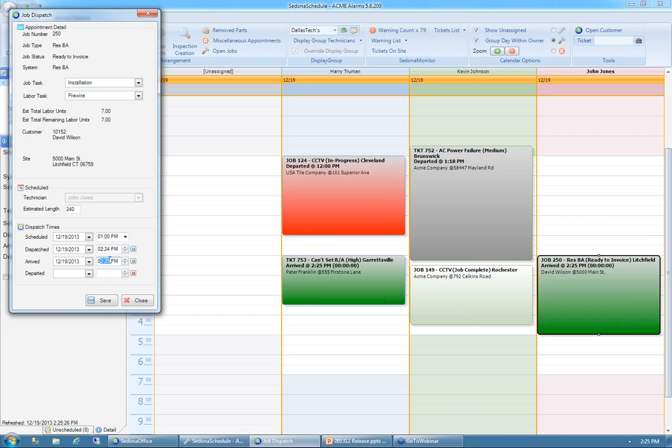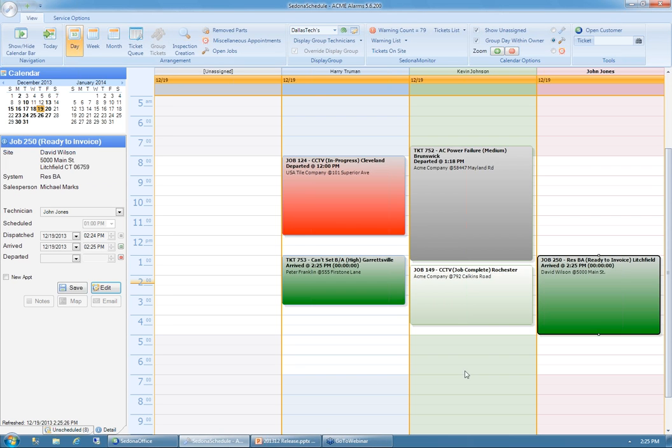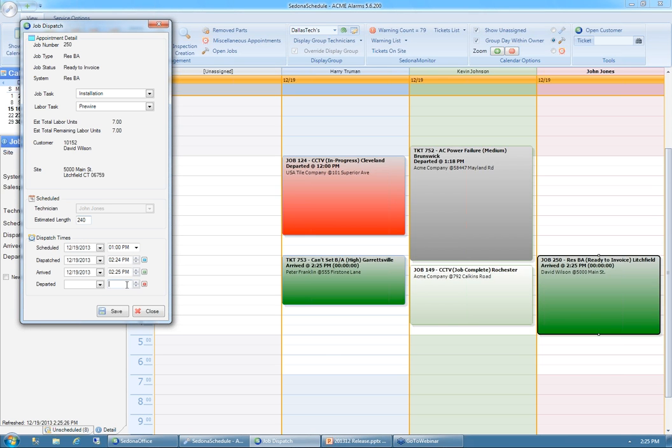And it's been dispatched for 0 minutes. So that's what the time right there tells you, okay? So for example, if we had one, I'm going to take this service ticket right here, and I'll real quick dispatch it and arrive it. You notice when it's arrived, it turns green. It tells you how long.